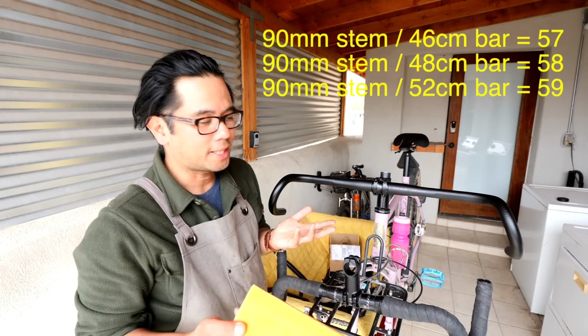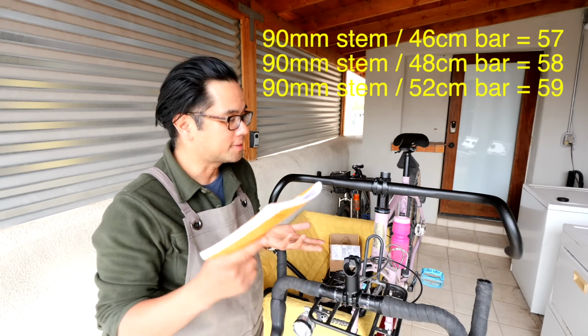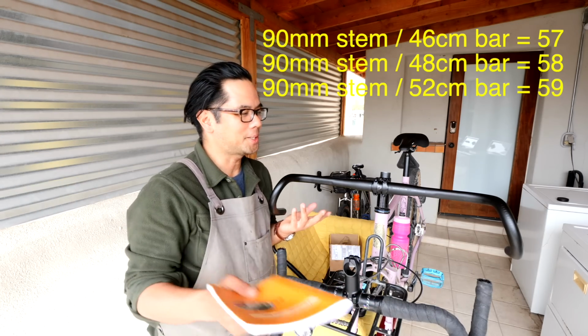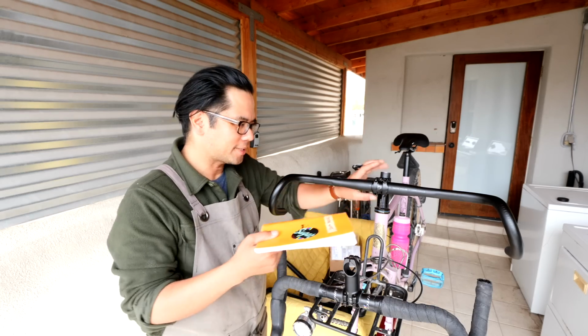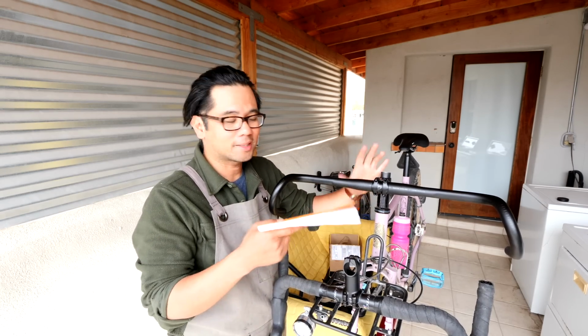So what do you guys think of these findings? Is there a way I could have done it better? I'm sure you guys will let me know. Do you guys rock wide handlebars? How much did you guys have to change the stem, or did you leave it the same?